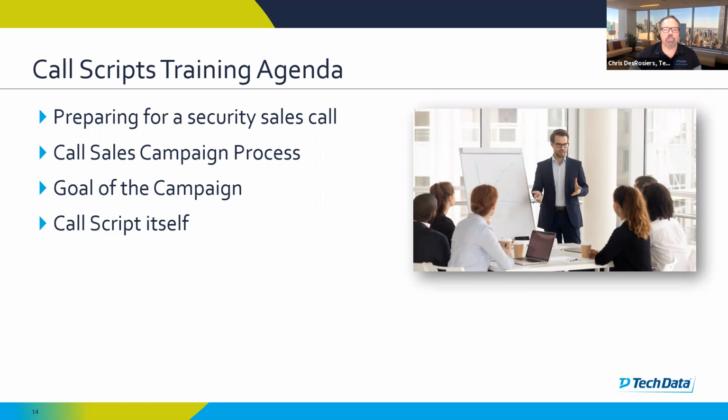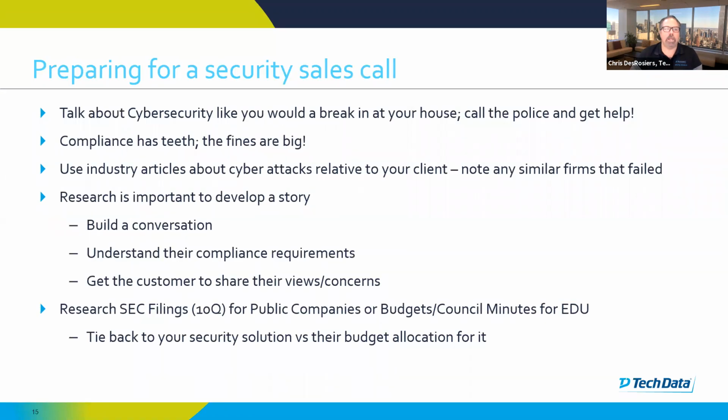So the first one is you want to prepare for the security call, of course. There is a campaign process. What is the goal of the campaign? I know you want to sell stuff. Everybody wants to sell stuff, but I think there need to be some tactical goals from A to B to move through this process. And then the call script itself, the line of questioning. I'll flash that on the screen. I'll make it available to you for those that are interested and show you how to get a hold of that. So, preparing for the sales call.